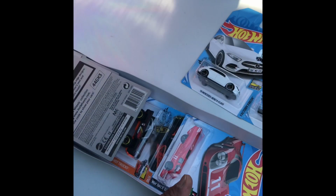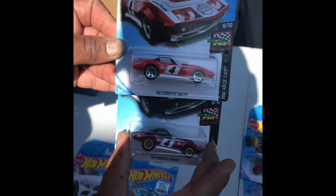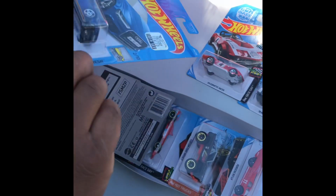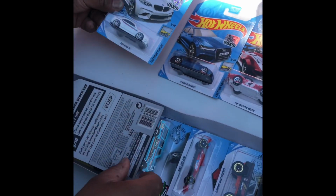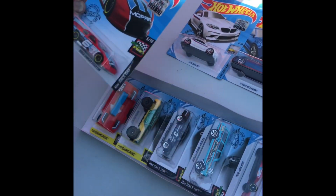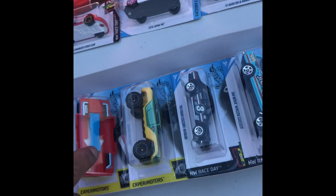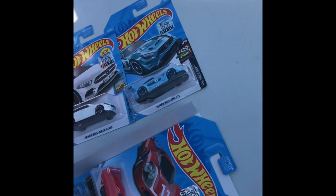Mercedes. There's the regular for you people that don't know. Got the Super Treasure Hunt and the regular Treasure Hunt. You don't know, now you know. You got a Treasure Hunt right there. BMW M1. And the NASCAR. Oh, my favorite! Oh, I wanted this so bad. I can't find these in the store anywhere. If anybody has any extras, please DM us.